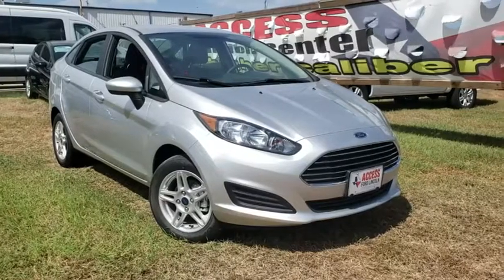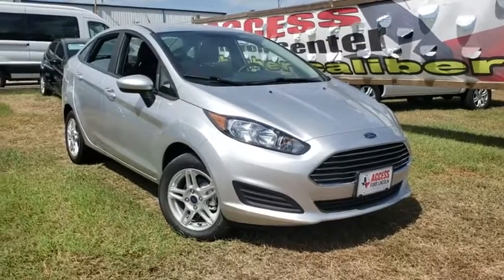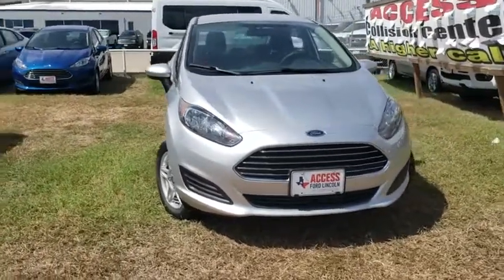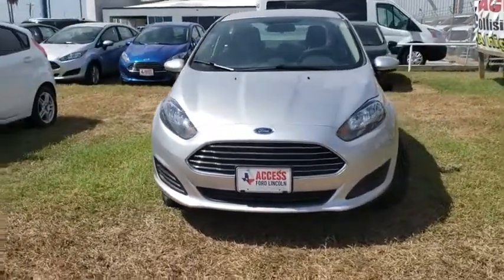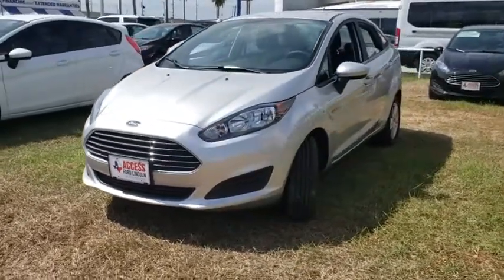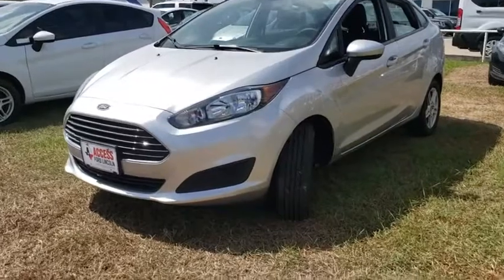You are going to love the 2019 Ford Fiesta. Ford will be offering a wide range of options and accessories on the Fiesta in a play to make the Fiesta highly customizable to fit the preference of its drivers. Here are some of this vehicle's great options.